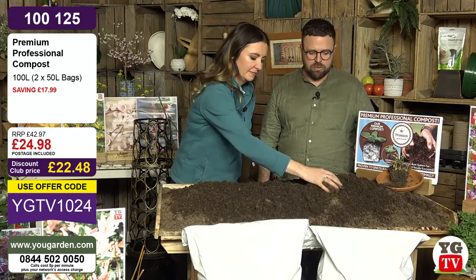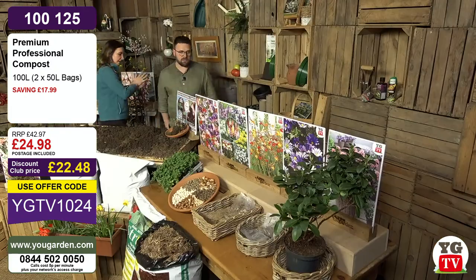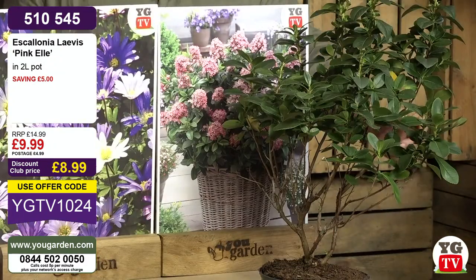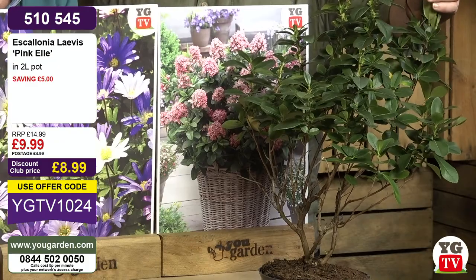100125 is your item number if you want to go for those. We are going this way, to the Pink Escallonia Pink Elf, which is this one just down here. Beautiful, beautiful plant, this one, isn't it?